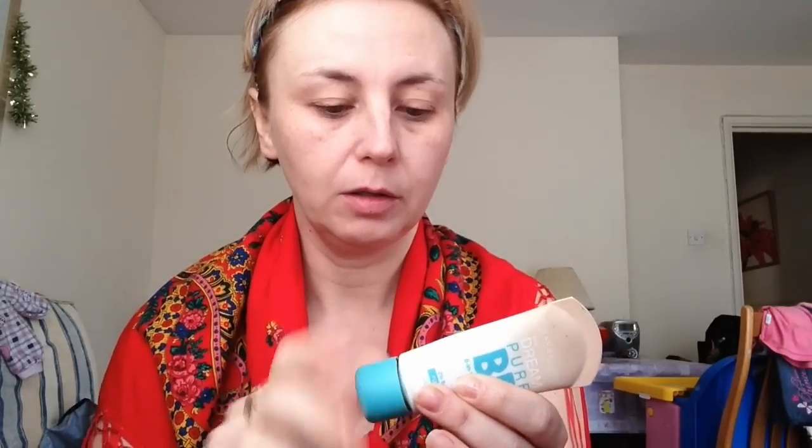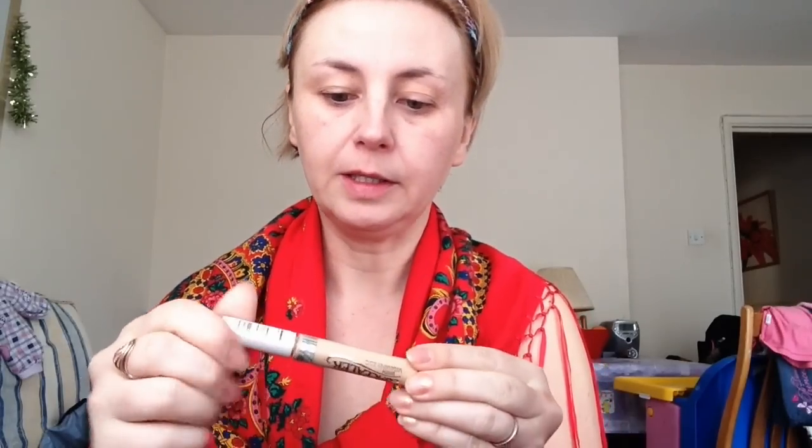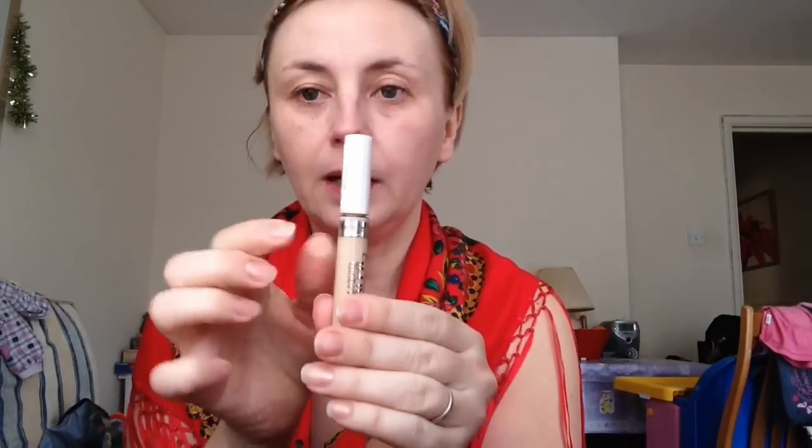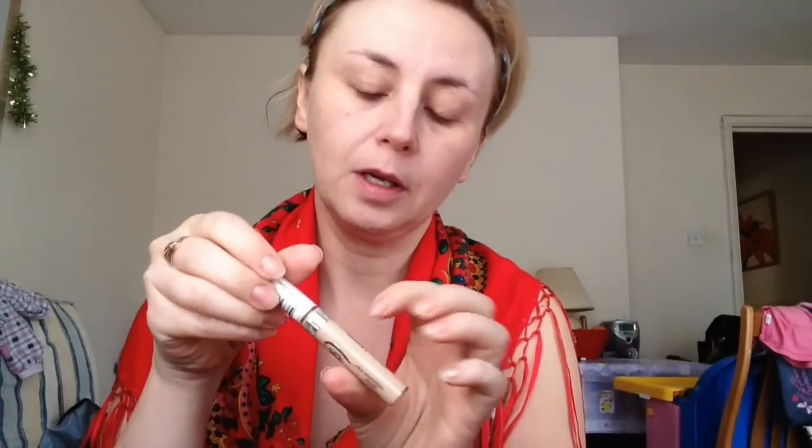I usually don't use foundation, only if I'm going out somewhere or I need to look really, really flawless. But I don't like to use foundation every day. So now we're gonna use a concealer. It's like this. It's a Miss Potty. I like liquid ones.